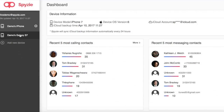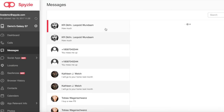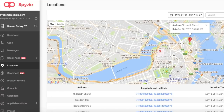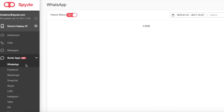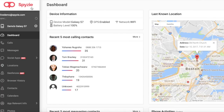Then from the Spyzy control panel you can monitor the device in many ways. You can view the device in real time to see what they're doing on it. Spyzy also tracks their GPS so you can always locate them. Also their texts, calls, and even their WhatsApps will be bugged and you can view it all. Their browser history, pictures, and every key they type will also be logged for you to monitor. And you can even capture a screenshot of what they're doing if you need evidence for something.